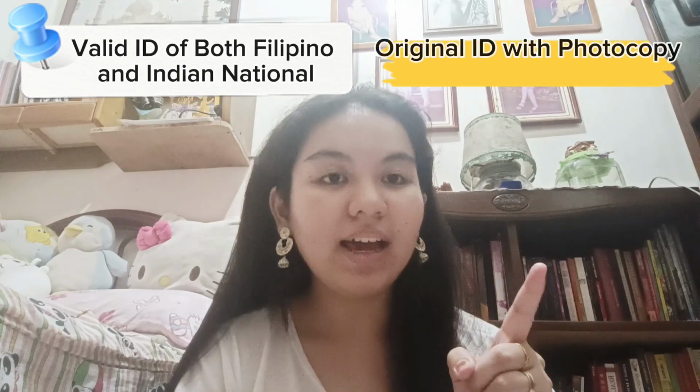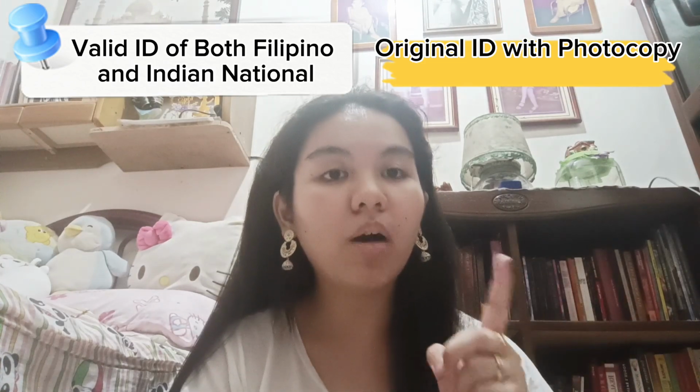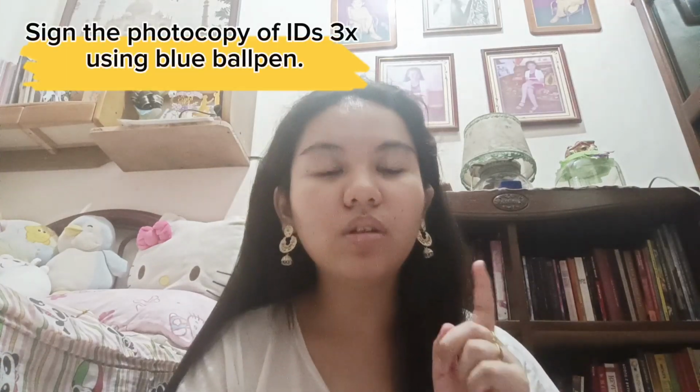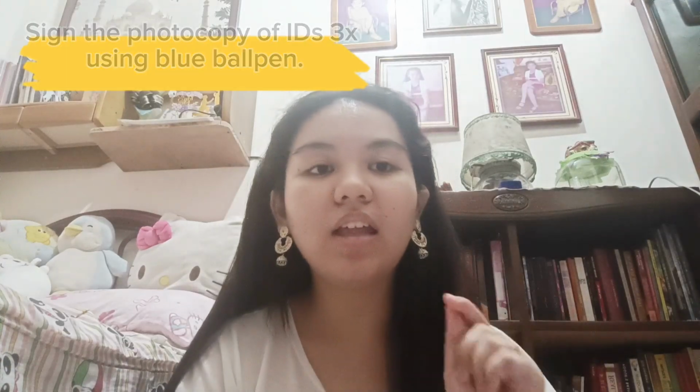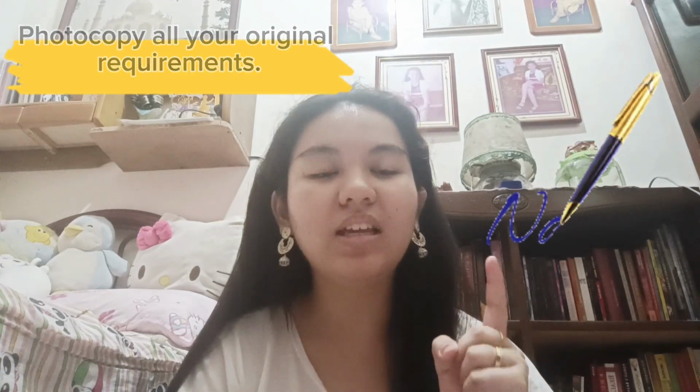As I turn the pages here, I see that the first requirement is your valid ID. For the Filipino national and the Indian national, you both need to have a valid ID, the original copy, and a photocopy of each ID. Do not forget to have a blue ballpen and sign it 3 times on the paper to make it valid, and don't forget to always have a photocopy of every valid ID that you are going to submit to the Indian Embassy in Manila.